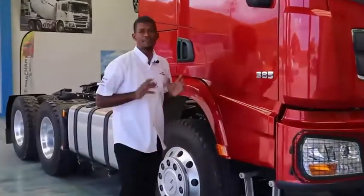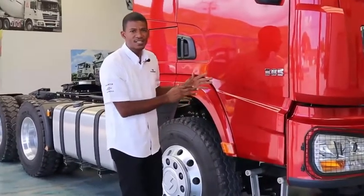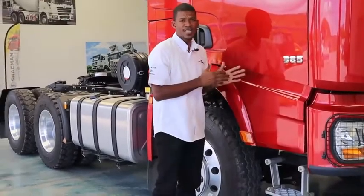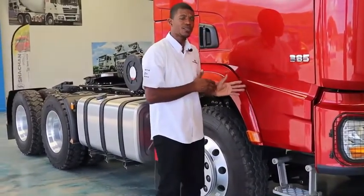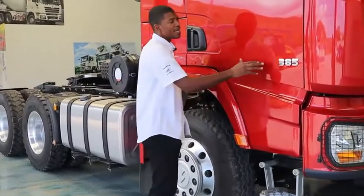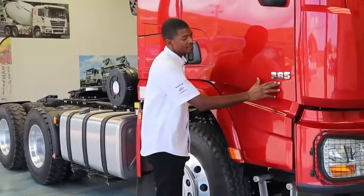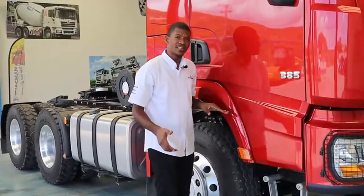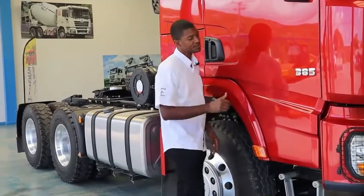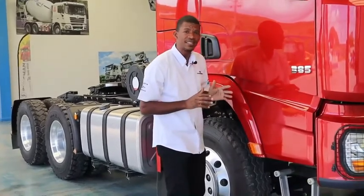This truck is available in two engine types. We have our Weichai engine or our Cummins engine. And those range in horsepower sizes all the way from 340 all the way up to 430 horsepower. It comes with a 12-speed gearbox. And what that means is that you have six gears that are available in the low range and six that are available in the high range. The size of the displacement is 10.8 liters.